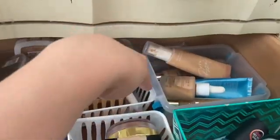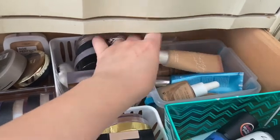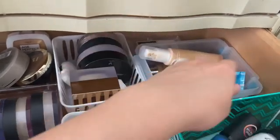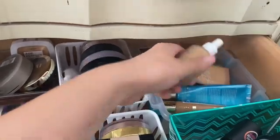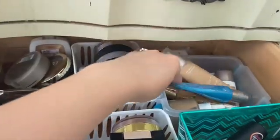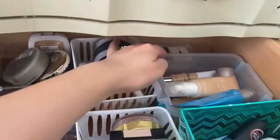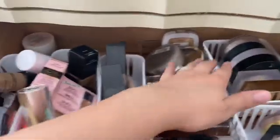Then in this one, I do have more of my lighter coverage moisturizers. So I have the Morphe 2 in here. It's a skin tint, tinted moisturizer. So these are all my lighter coverage ones. These are just little organizing things that I haven't used yet.